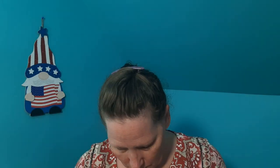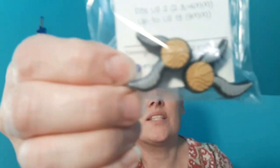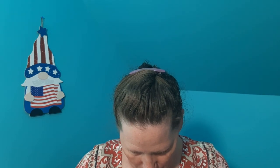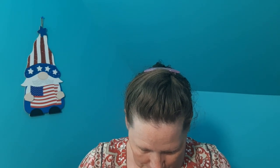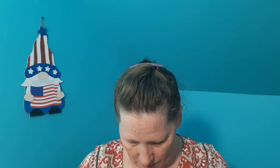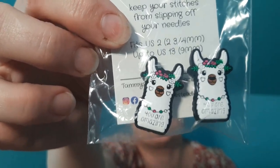Okay, so we've had Garfield, but now we have Garfield and Odie, so we have those as a set now. And then we have Snitch, the golden snitch from Harry Potter. We have, if I can get them straight here, some strawberry gnomes. And then, again, if I can get them straight, they don't want to stay straight here. And then these are alpacas that say, no, llamas. Llamas that say you are amazing.